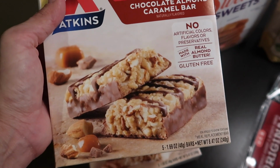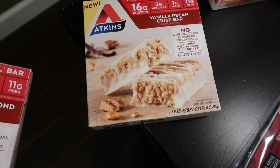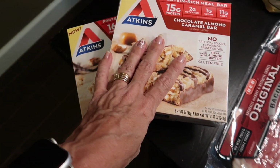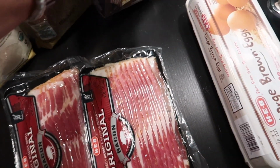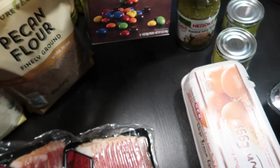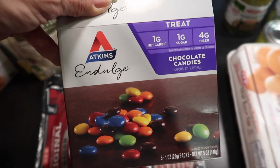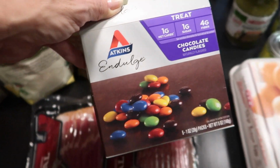And this one is the chocolate almond caramel bar. This one has my interest a lot. That just looks delicious. Okay, I freaked out for a second thinking there were grains in here, and there aren't, so we're okay. These are a different one. I wanted to try this one as well. Same thing. These are very good. I tried them. They taste just like M&Ms. They're delicious, and they're really expensive. I showed y'all the price in the grocery store.